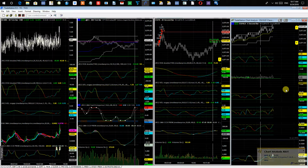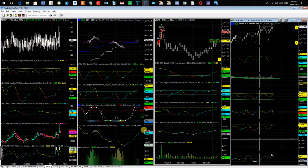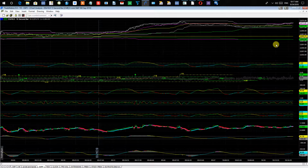And this indicator here is not really at the point of being overbought. Let's see here. There we are. Yeah, we've moved a little higher on the premium.